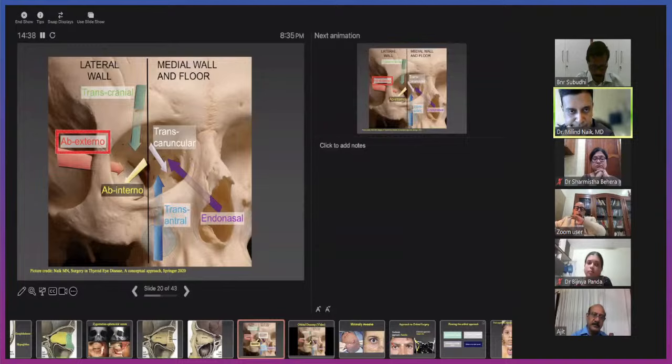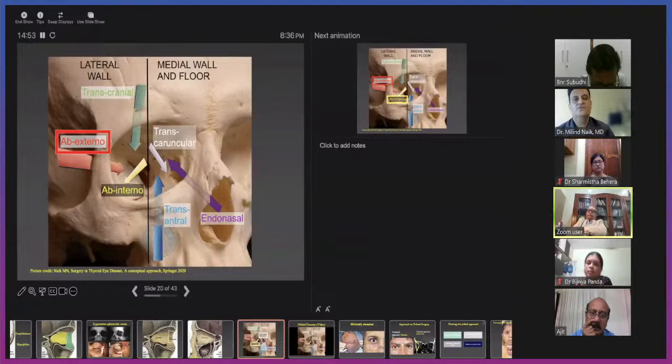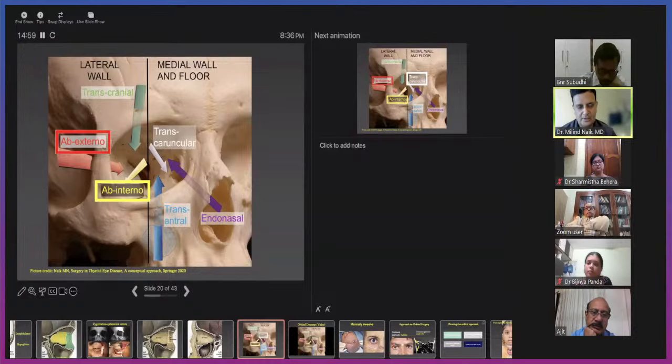And let us talk a little about these. So ab externo is basically trying to reach the lateral wall behind the orbital rim. It's a less popular technique, but it has been popularized mainly for lateral wall decompression for patients with thyroid disorders. Ab interno is all your transcutaneous and transconjunctival approaches to various components of the orbit. So we have four surgical spaces of the orbit.